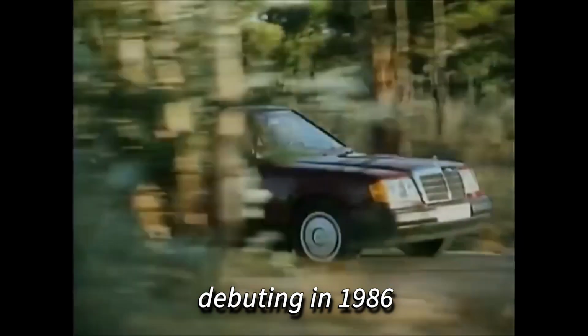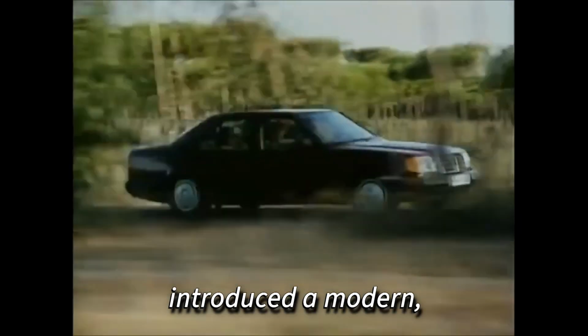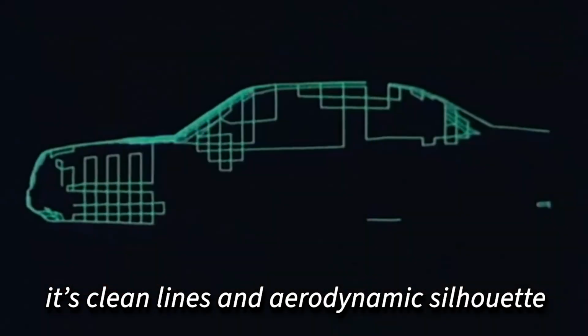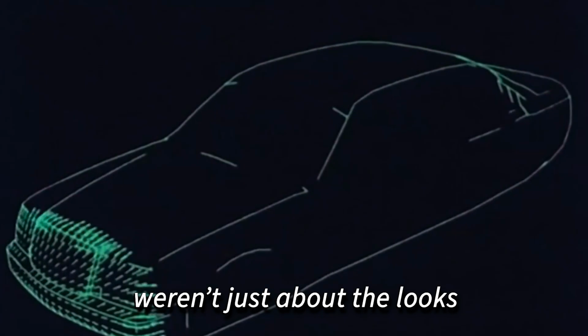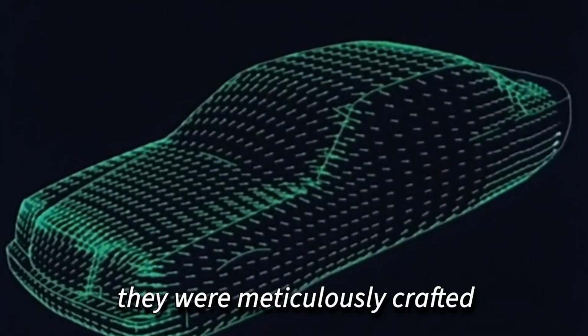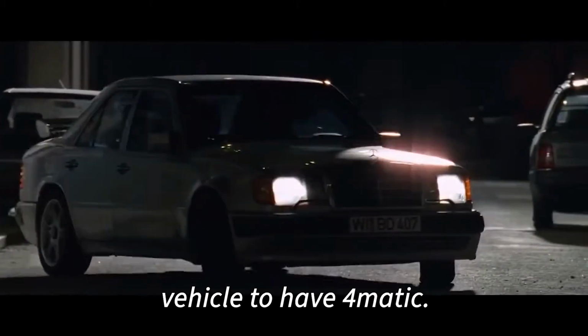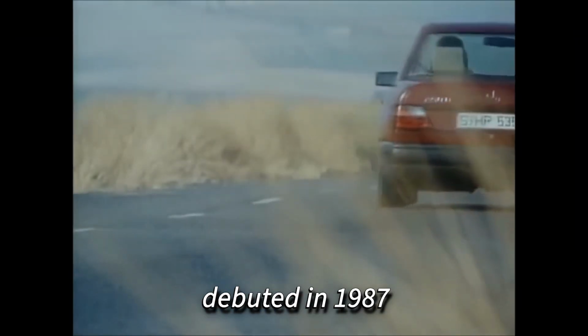Debuting in 1986, the W124 introduced a modern, understated design that redefined elegance. Its clean lines and aerodynamic silhouette weren't just about the looks. They were meticulously crafted for efficiency and performance. This is the first Mercedes-Benz vehicle to have 4MATIC. The W124 all-wheel drive E-Class debuted in 1987.